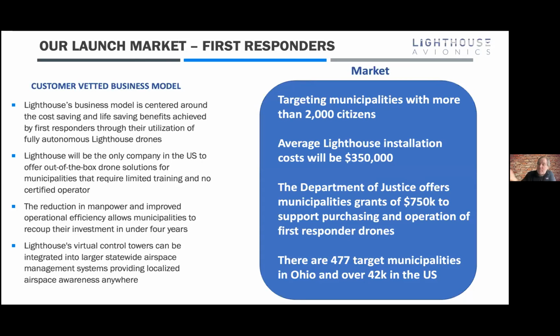Our business model is affordability and, more important, life-saving benefits. They don't just want this capability, they need it. Our company is going to be the only one to provide the out-of-the-box solution to solve this complex problem. It can also be integrated into a larger statewide air management system, and that gives the FAA total airspace situational awareness above 400 feet and below 400 feet, which obviously is valuable.